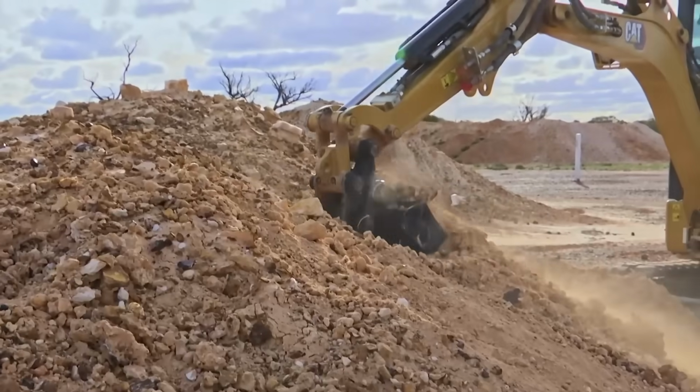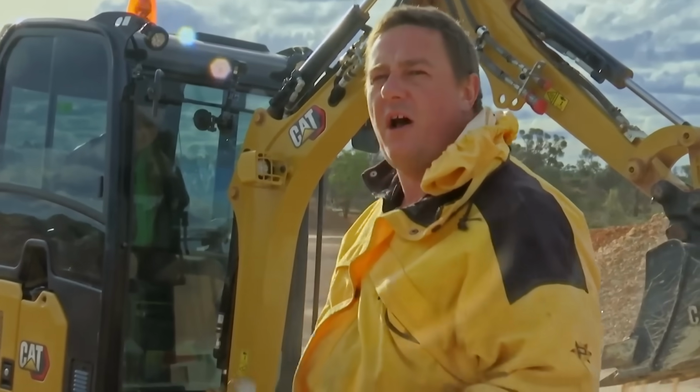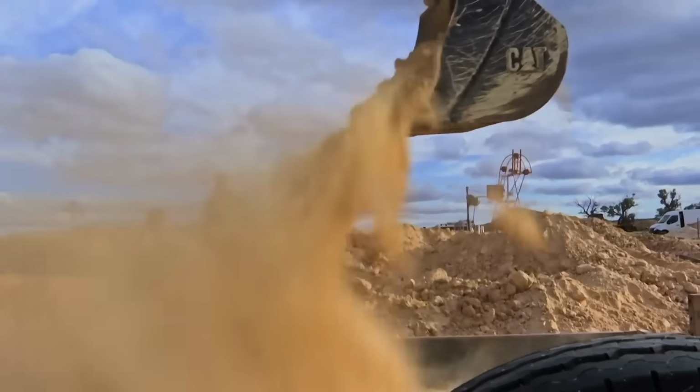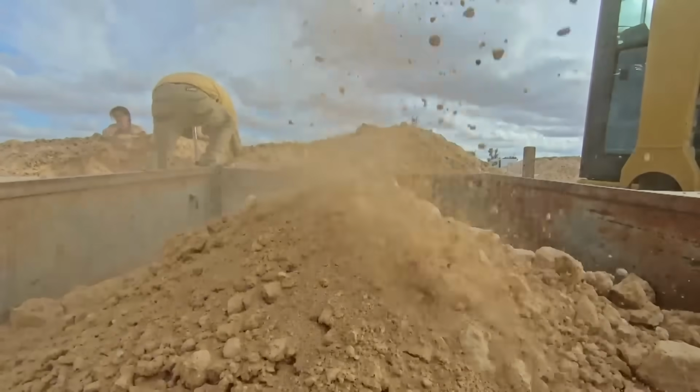So the plan here is Dad's scooping up sections of the mullock heap, and then once we get it home, we'll wash it with the hose and see what we got. This is how the old timers used to do it. They just take home the whole opal level, wash it, get rid of all the clay, get rid of all the dust, and you're only left with, hopefully, opal.